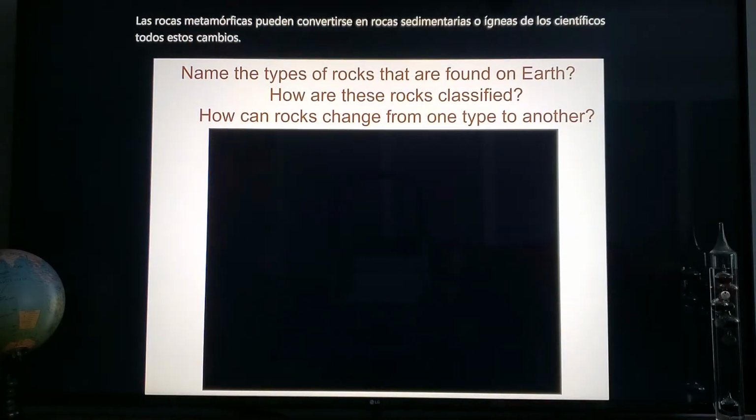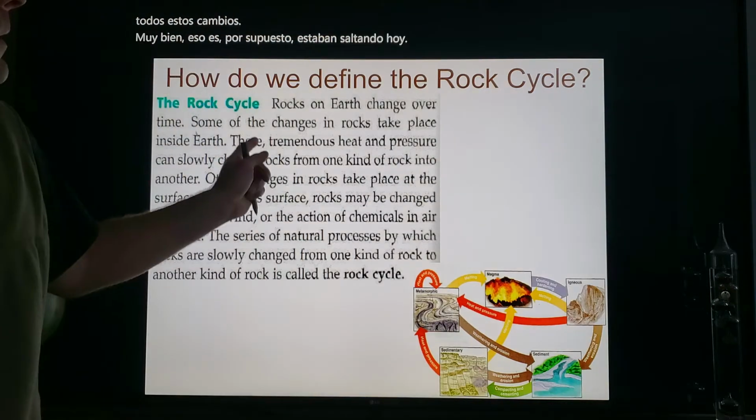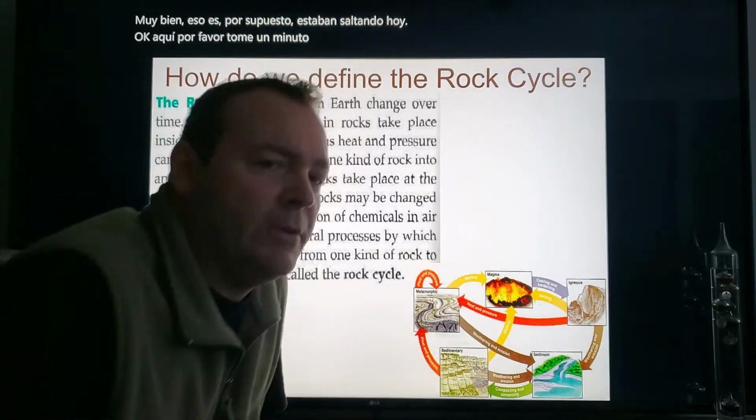All right, that's of course what we're jumping into today, the rock cycle. Okay. Little reading here. Please take a minute, pause it, read it on your GC there. Some interesting information.